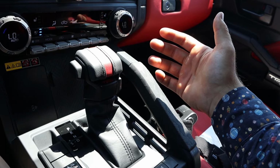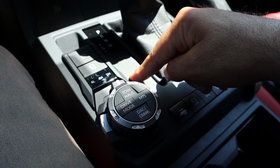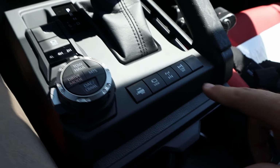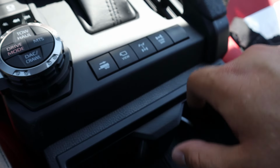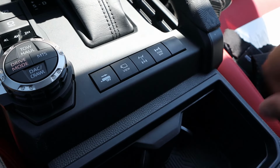Shifter here for the 8-speed automatic, and then we've got parking brake and auto hold. Traditional 2-speed transfer case. You also have multi-terrain select, crawl control, got your tow haul mode, and then you can see here a couple features. So stabilizer bar disconnect, rear locking differentials, for the camera, your trailer backup.